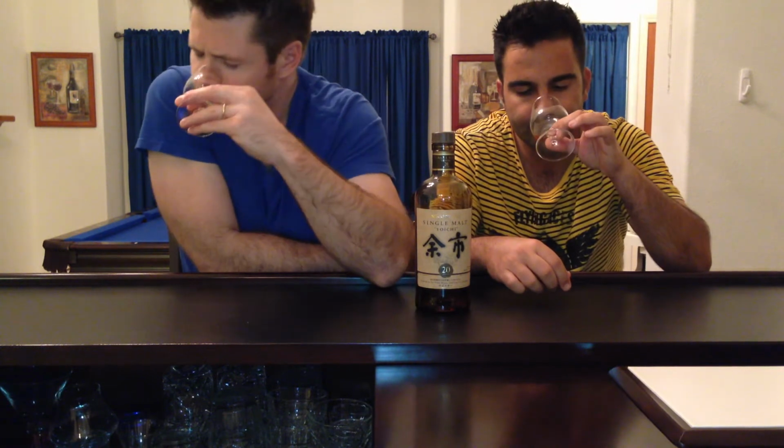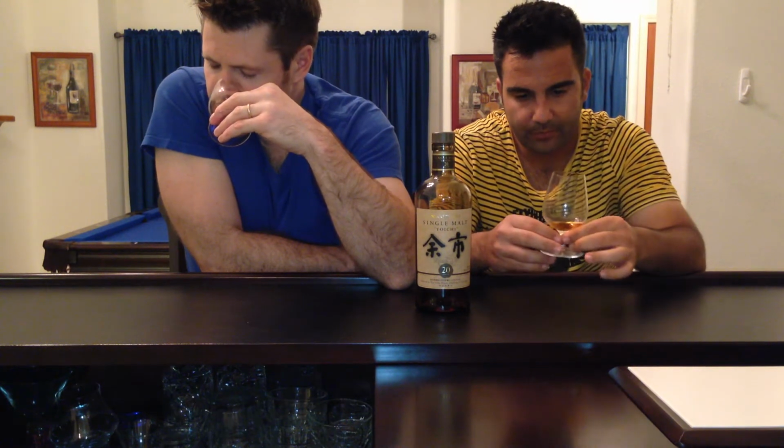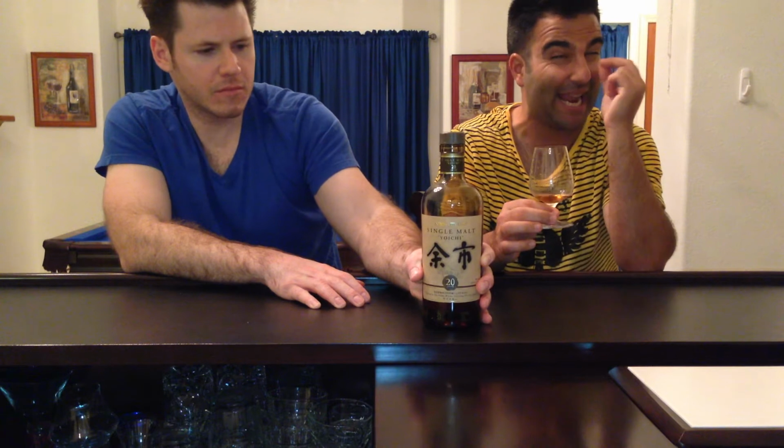Check out the nose. Candied lemons and candied oranges, followed by this most unique earthiness that I've never experienced in a whiskey before. Just like walking through a forest while it's raining, you could smell all the trees, you could smell the flowers. Just very earthy, just really unique. You combine that earthiness with these sweet, I said orange, but what I really am experiencing is tangerine.